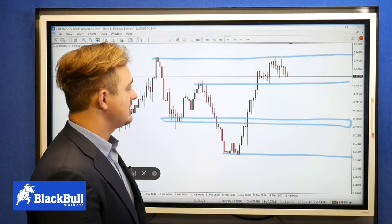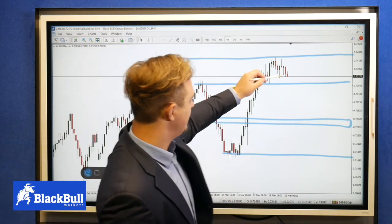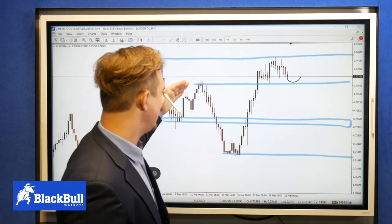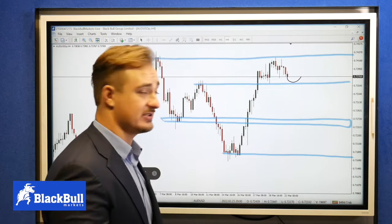So if this market does continue to break these highs, obviously, something I wouldn't really be looking to do is take upside trades or moves inside of the zone where we're currently right now, because it is a consolidation zone.